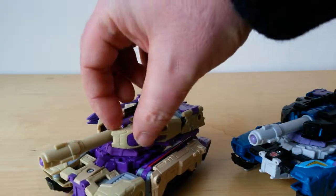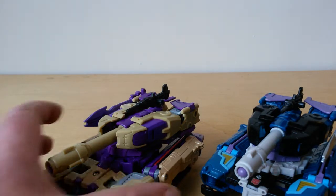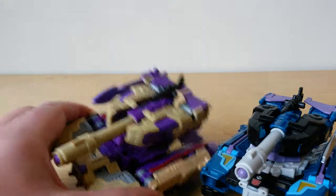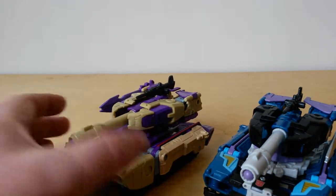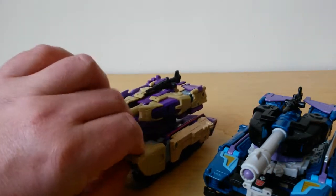I didn't have the things back properly. That's what it was. It was me, it wasn't the figure. I didn't have them things moved back properly. But like I said, it's worth getting them if you can, even if you have to go to two different stores to try and find them.